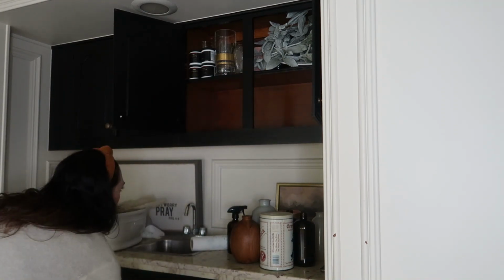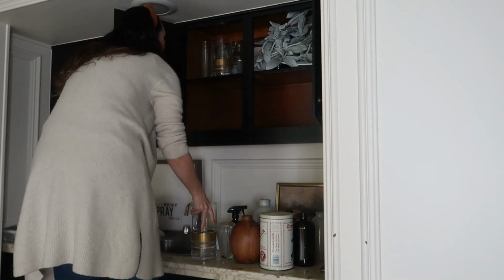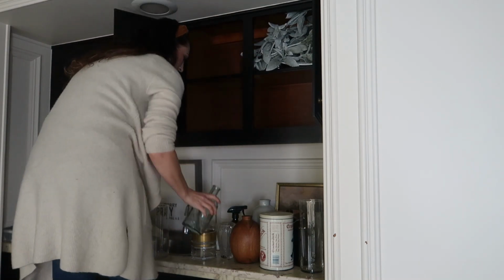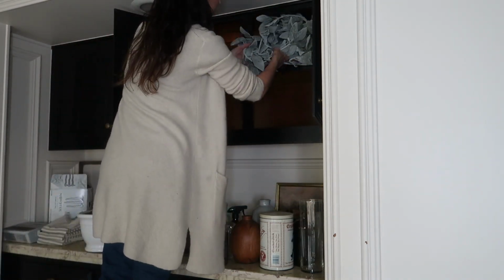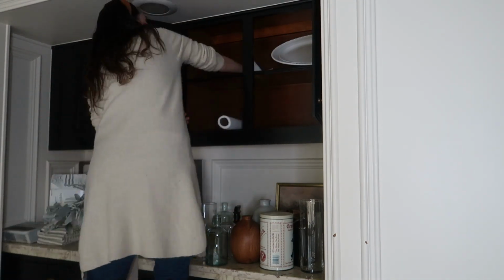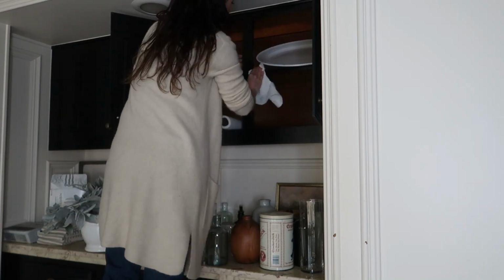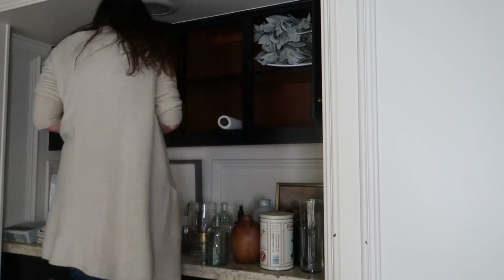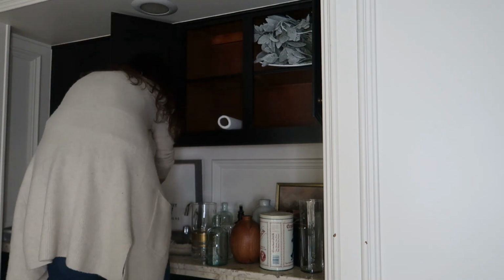In this cabinet is just where I keep our vases and also a couple of things that I use for when we have parties or guests over. And then I also use this space for any extra decor that doesn't fit where I store my other decor pieces. I have a dresser in my office where I store most of my extra decor, but sometimes it doesn't always fit up there. So I just use this cabinet kind of as an overflow space.